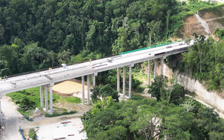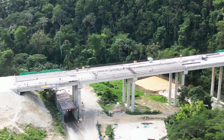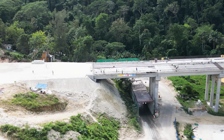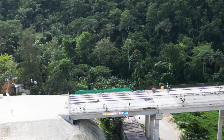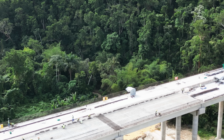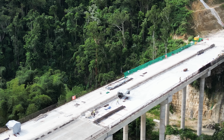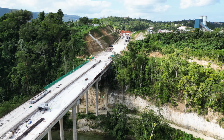We will then return to Irwin, flying eastwards towards Green Pond, observing all the latest developments over the last month. And also, I'll be playing an audio of the Prime Minister of Jamaica, the Honorable Andrew Holness, updating the people of Jamaica of the present and the future road developments, including the continuation of the East to West Highway from Williamsfield to Hodges in St. Elizabeth.